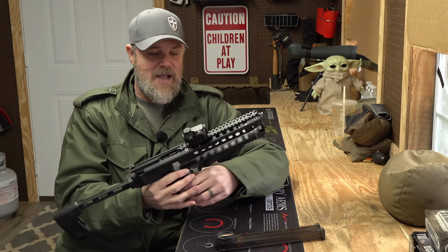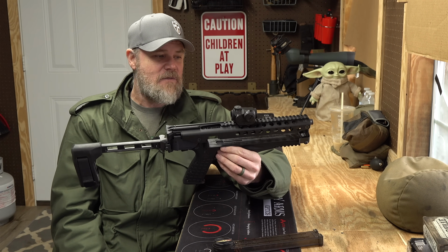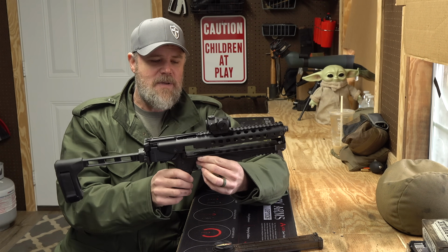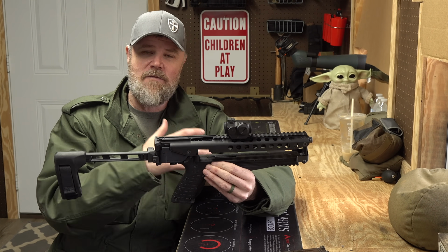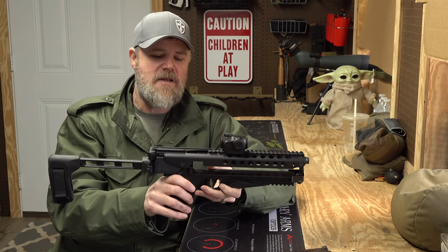But overall, I was really happy to see the P50 hit the market. It's one of my favorite 5.7 guns to shoot. And so, yeah, if you see one out there, you might want to pick one up and play around with it, because it's certainly a different breed of firearm in terms of all the guns that are available in the particular cartridge we're talking about, that being the 5.7x28.